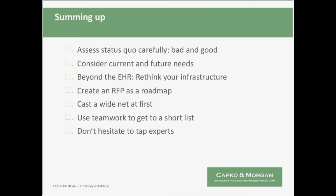So just to sum up here, these are my 7 recommendations for how you can go through the process of selecting a new EHR without jumping out of the frying pan into the fire. The first thing is to make sure you invest the time needed to assess the status quo carefully, look at the good things as well as the bad things. Make sure that you're considering your future needs, not just your current needs. Think about your overall tech infrastructure and how this choice might impact that and allow you to make some other steps that you've been considering. You create an RFP-style document just to use as your own internal roadmap and to share with those vendors who are willing to work with you that way. Make sure you're casting a wide enough net at first and not inadvertently excluding systems that might be really good fits for you.